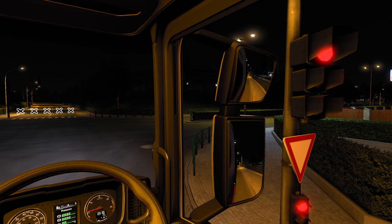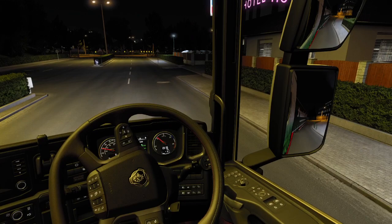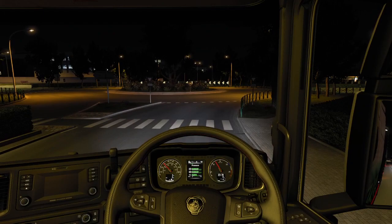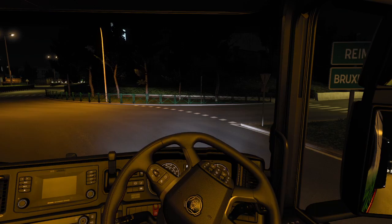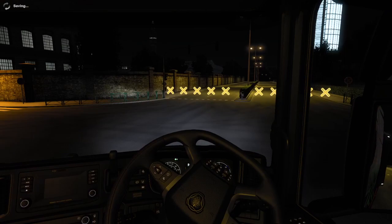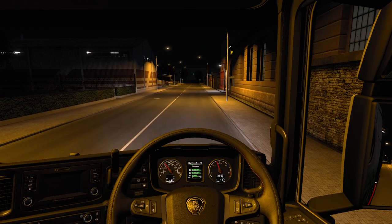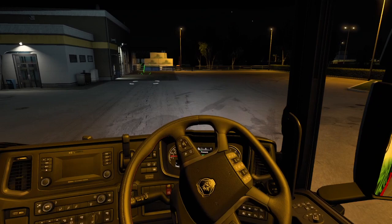Right, so let's go down here and we'll turn around the roundabout and we'll come back up. We definitely need the sat-nav so I know exactly where I'm going. Which would help a bomb, wouldn't it, really? I totally forgot to get the sat-nav. That was not a great idea for me, was it, really?